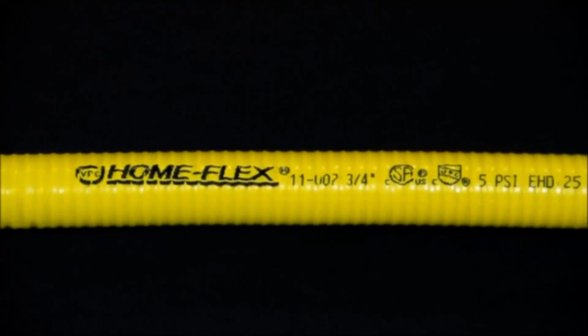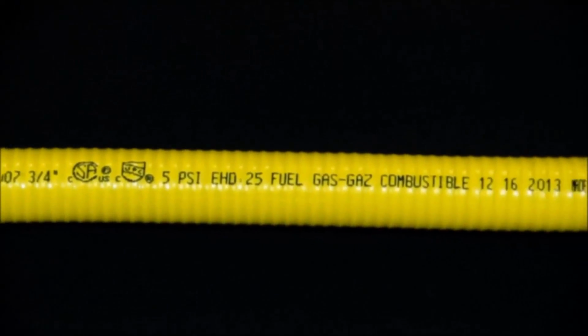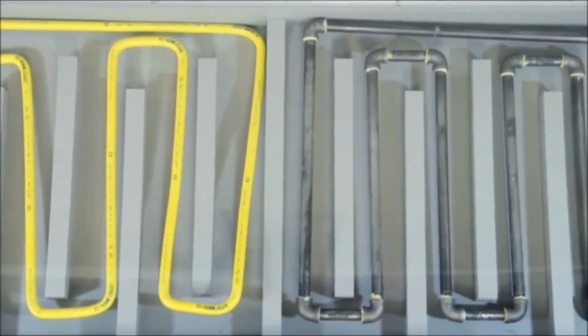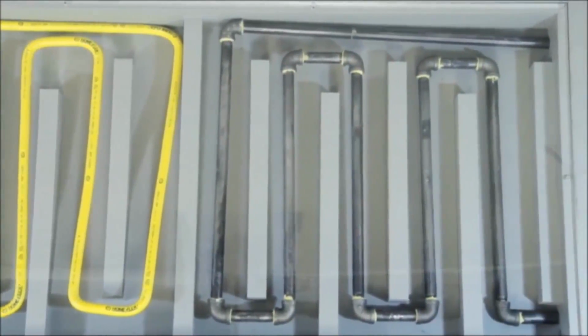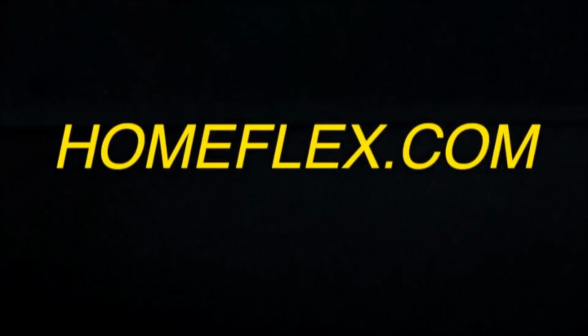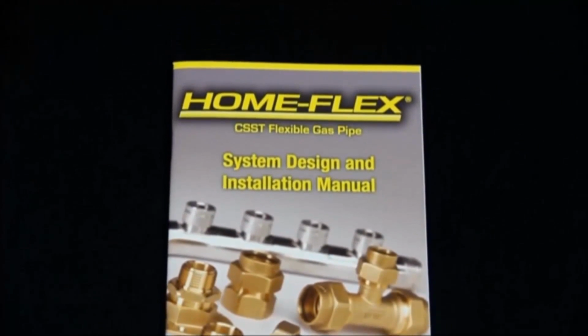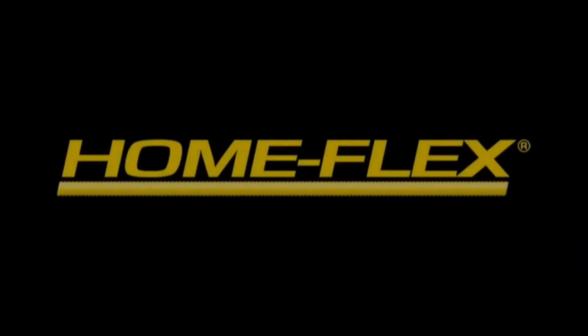With HomeFlex CSST, you can go from the gas source to the gas appliance quicker with as little as 2 fittings. As you can see with the black pipe, you have to measure, cut, thread, and attach a fitting for every turn. Becoming a certified HomeFlex installer is as simple as going to homeflex.com to register, or you can pick up a free HomeFlex manual at your local Home Depot store.